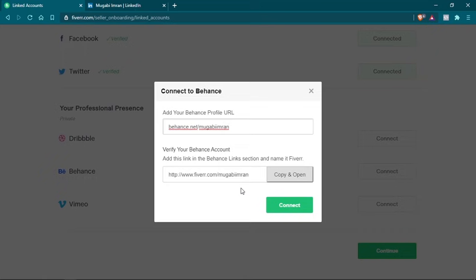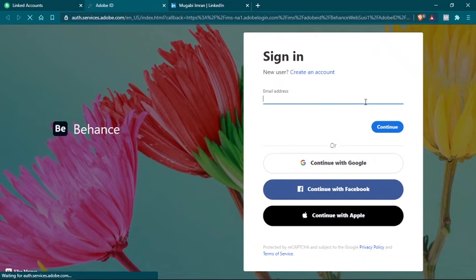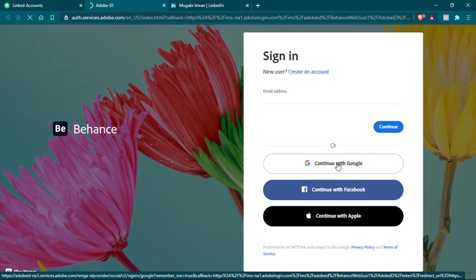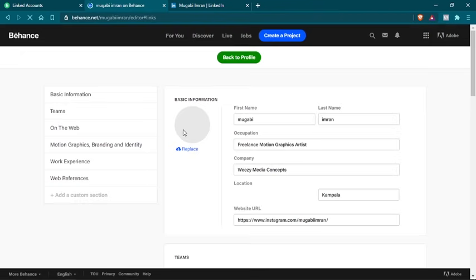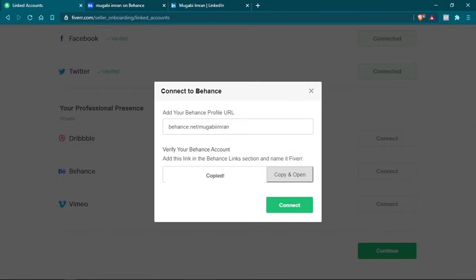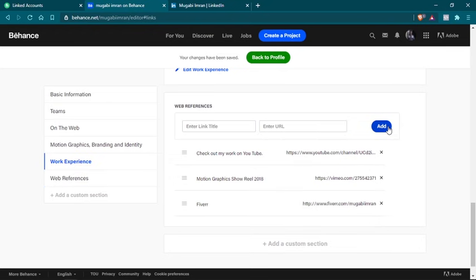For example, if I wanted to connect my Behance, I just click on connect and then I will be redirected to the Adobe login page, where I can sign in with maybe my Facebook, Apple account or my Google account. So just use Google for now. Just click on continue with Google. Then I can quickly log in. Now, in order to verify your Behance account, you'll be redirected to the Behance website where you can log in, and then you can paste the link and come back here and click on the connect button. Simple, right? So from here, you can just paste your link, the one we just copied from Fiverr, and then you can click on the add button.